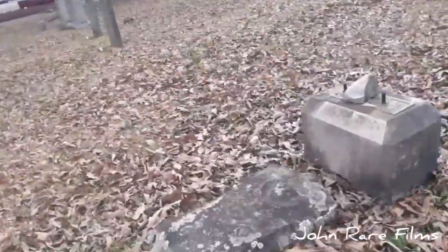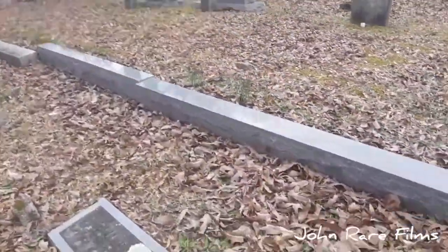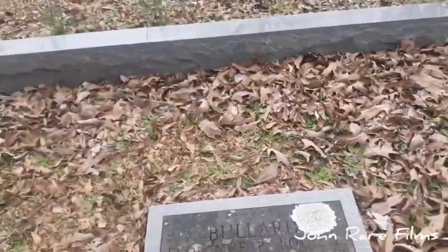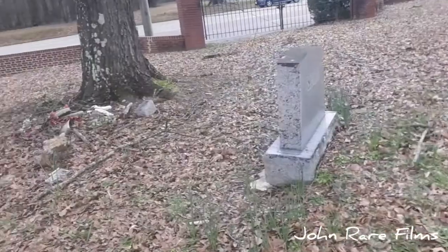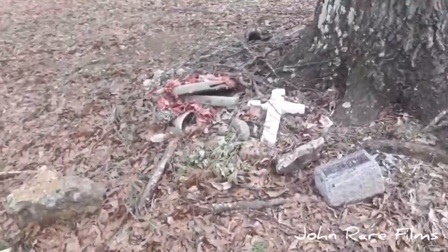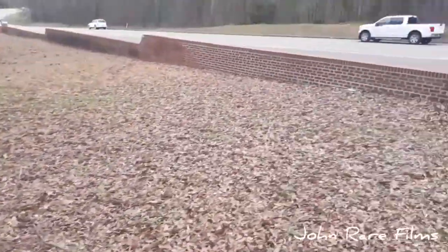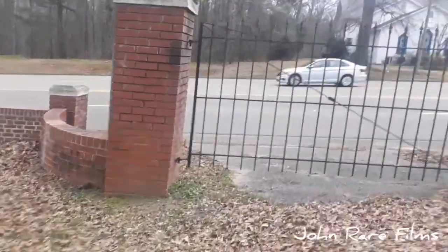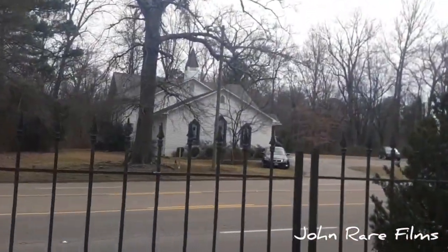Definitely an old cemetery. You've heard about the oldness in this one. One of the oldest ones around. Mt. Nebo always has that special feel to it. So, Mt. Nebo review straight across from the church itself.